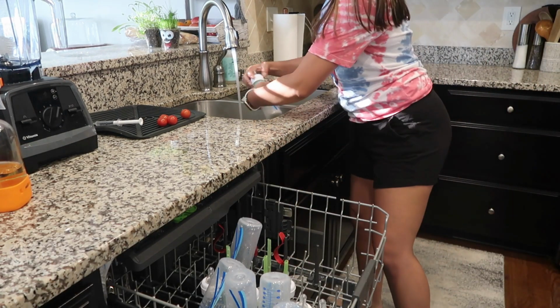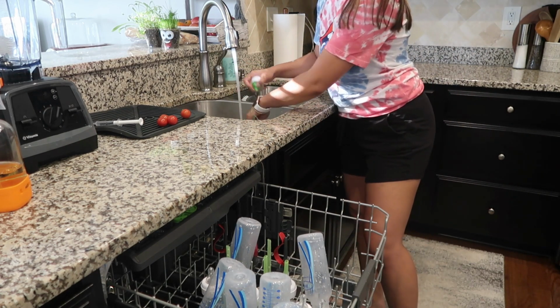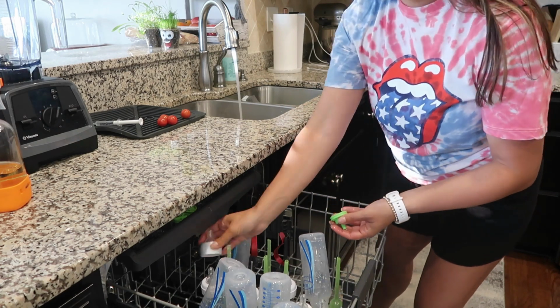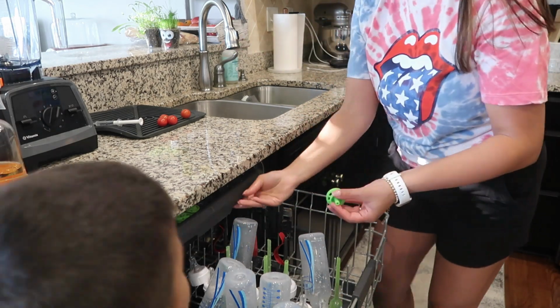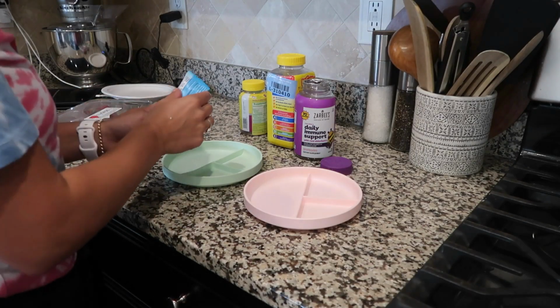I used to make scrambled eggs and toast or waffles every day, but now it's just something super quick on the go so I can get something in my stomach. And speaking of that, if you're wondering, I'm 6 weeks, not months, postpartum.